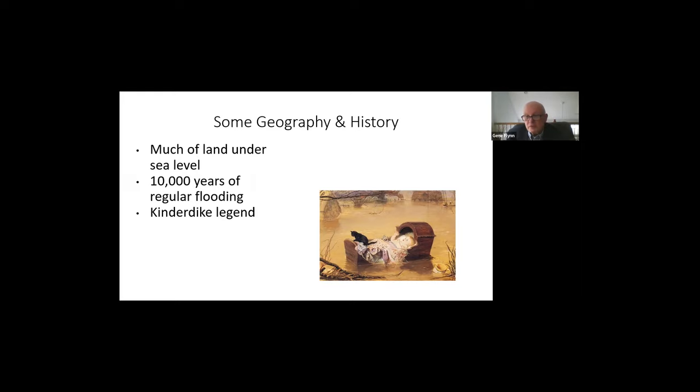And who knows if this is a true story or not? But the purpose of the story, or the legend, shows that the people in the Netherlands, even with these disasters that reoccur, work together, they look to the future, and they look after each other. So the Kinderdijk legend speaks for the type of people that live here.